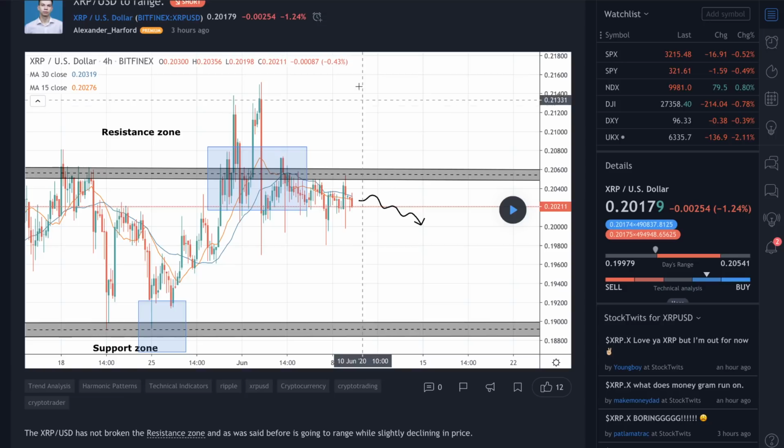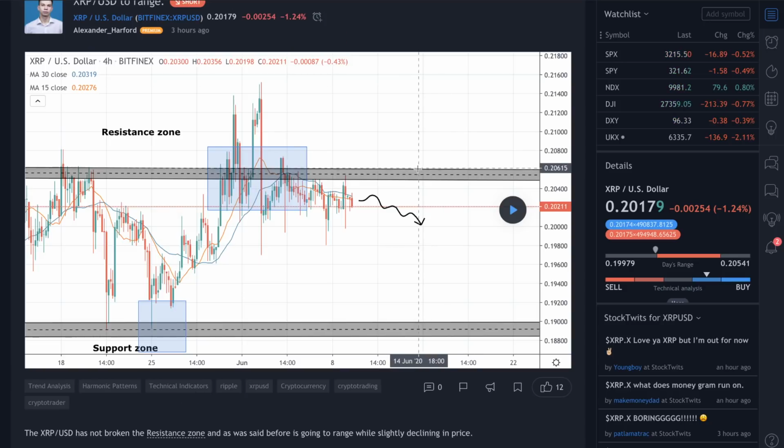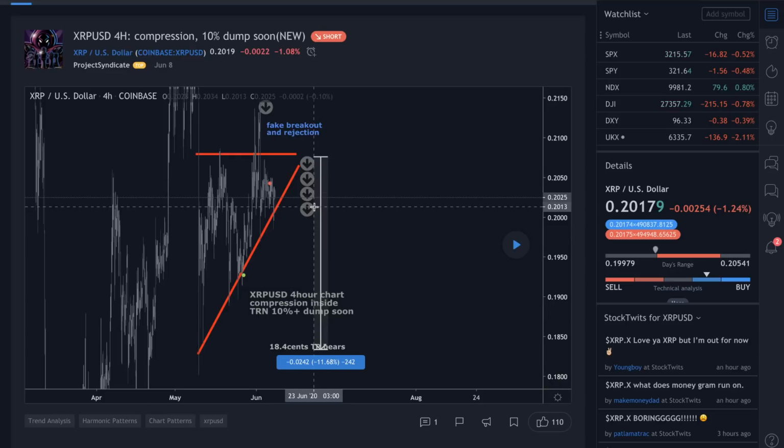Now, for me, what I'm going to be doing is most likely waiting for a little bit higher, for example here, for this resistance to be tested again. If we get rejected once more, I will most likely short it as well to make myself some profit and get myself some more XRP along the way. And let me know what you guys are doing in the comment section down below.